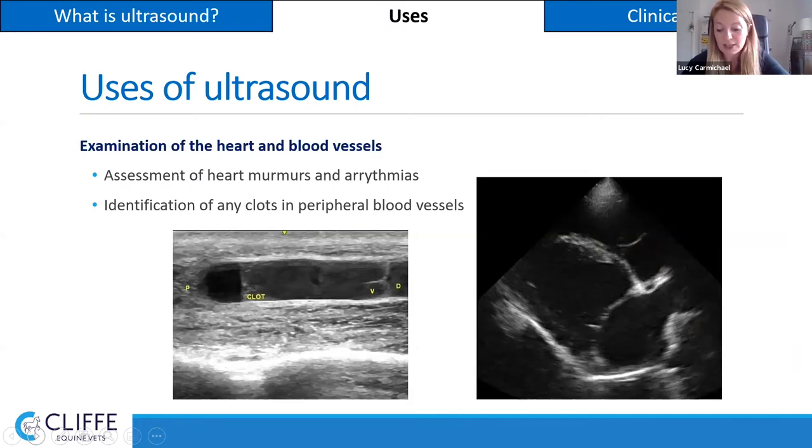The final alternative use of ultrasound, I'm just going to briefly cover because it does step slightly away from the orthopaedic side, is in cardiac medicine. We can use ultrasound to fully assess the heart in this image on the right-hand side. We can use this when you've maybe picked up a murmur or an arrhythmia when listening with a stethoscope or during a normal clinical exam. We can then come back with an ultrasound and fully evaluate exactly what's going on and assess any implications of that.